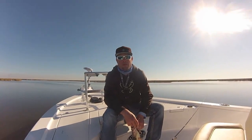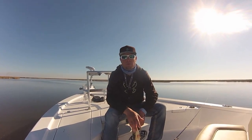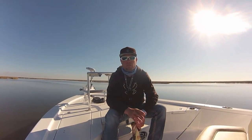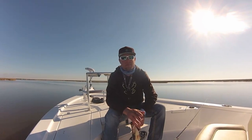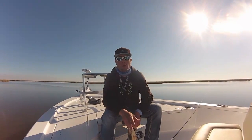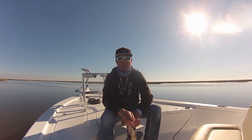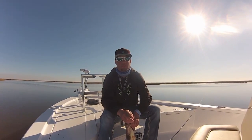Today we fished out of Violet off of Mystigo. Conditions were terrible. Water was low. Barely any tide, 6 inches in about 6 or 7 hours. The winds were blowing pretty bad, but they calmed down. And we caught our limit of bass probably before 9 o'clock this morning, along with about 5 or 6 trout.